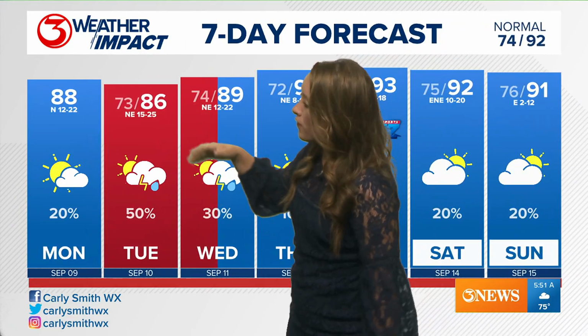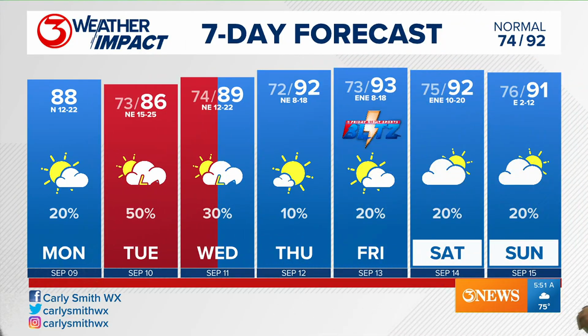Here's a look at your 7-day forecast. Weather impact alert days for Tuesday and Wednesday, but overall fairly minor impacts, it looks like, for us, but coastal locations should be aware. We are talking coastal flooding, small craft advisories, things like that, rough conditions out at the beaches.